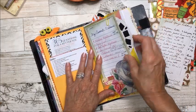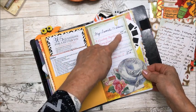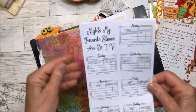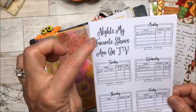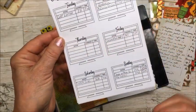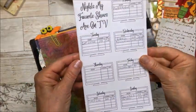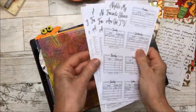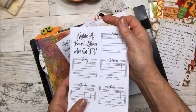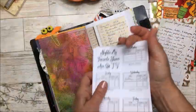And here I've already started a little bit. My favorite TV shows. These are all my favorite TV shows. And I've got the day and the channel that they're on. And here, I bought this on Etsy. It's printable. My nights my favorite shows are on TV. I like to watch a lot of mysteries, but I always forget what time and what day things are on. So this way I can write them down, and then I printed a whole bunch up, and then I can take these and put them in November's journal or my December daily. I can use them for next year.